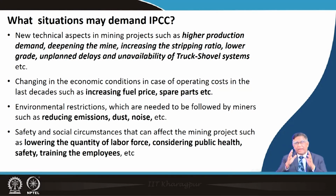So, thinking of all that, now we want to do environmentally friendly mining. We want to damage this environment as little as possible, and for that a technology is required, and that is IPCC, which has got the promise for doing it, because it will eliminate trucks.